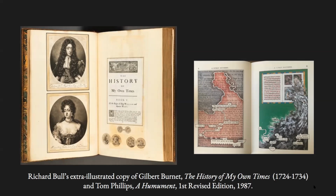And the larger question that I want to be asking is, what are people doing when they create altered books, whether they're 18th century extra illustrated books or 21st century artist books? This talk will be mainly about the 18th century extra illustrated book.